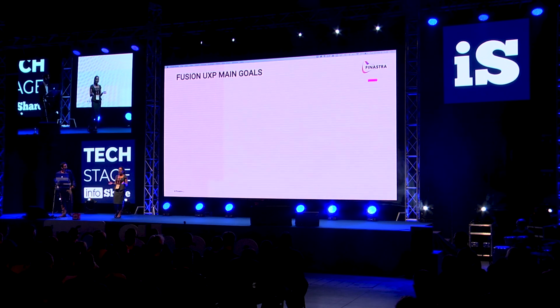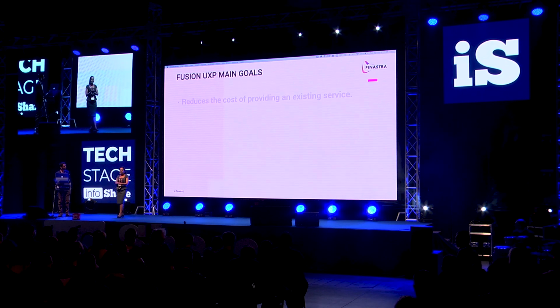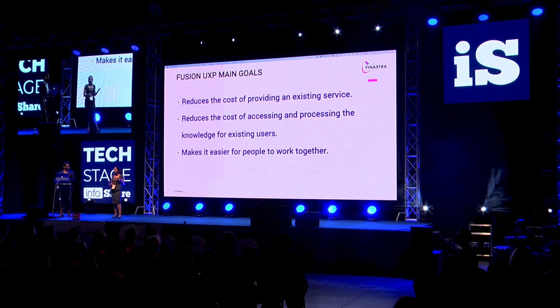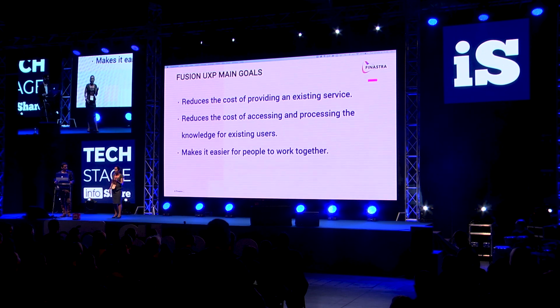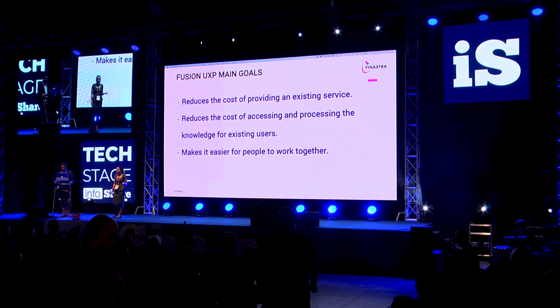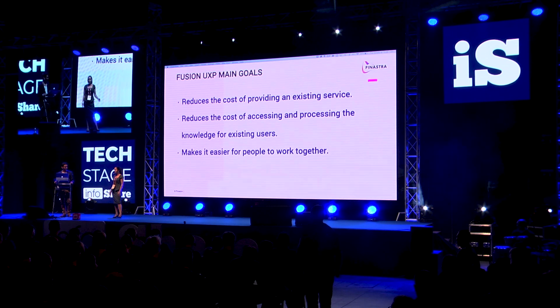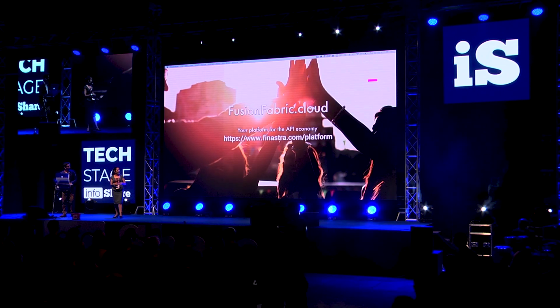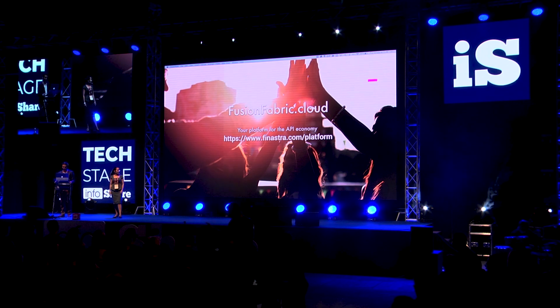Just as a takeaway: having a design system that is as close as possible to the code and to the product, and leveraging inclusive tools that are declarative and intuitive to use, with just a team of 10 people we are able to provide a platform that is used by more than 17 teams internally. If you want to learn more, you can visit the platform website at finastra.com/platform and get more information as well. So thank you very much.